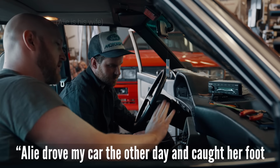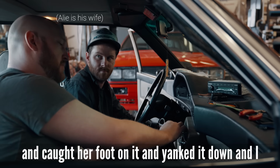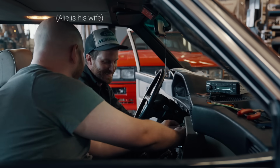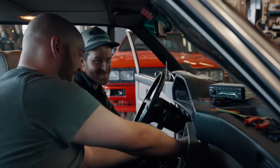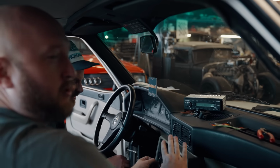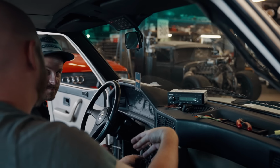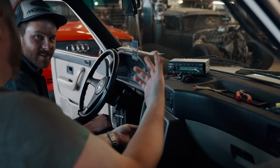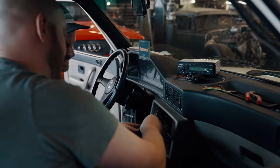Allie drove my car the other day and caught her foot on it and yanked it down, and I spent a lot of time getting it partially back. We're leaving that in. Yeah, that's staying in. Sorry, Allie. Sorry, Allie. Well, I had her do it without, this is old car stuff, but I had her do it without moving the seat because I was worried the seat may not go back into place. So I'm 6'3" and she's 5'6", so it's kind of on me.